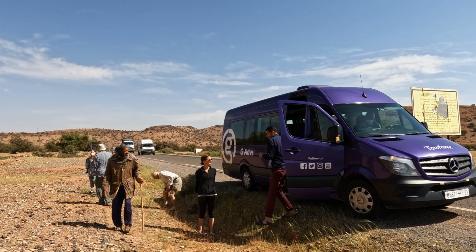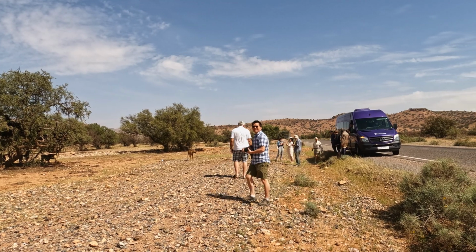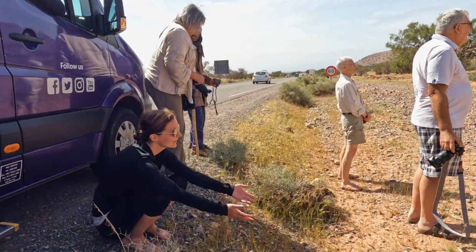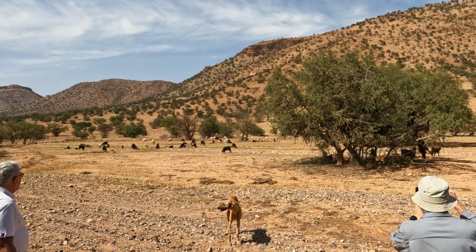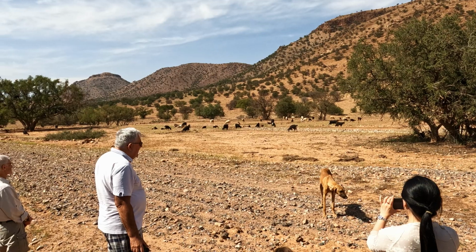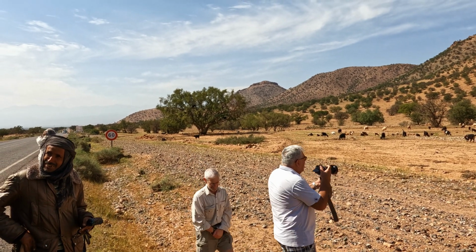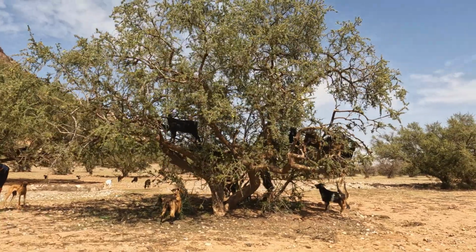Wow, we're lucky to run across and see a local herder letting his goats climb the argan trees for delicious treats. This isn't a stage show, it's real. At quite a few places along the side of the road, you might see goats perfectly situated up in the trees, tied up for tourists to take pictures. This one, it's real. It is nice to know that Geo Adventures doesn't stop for those and support it.